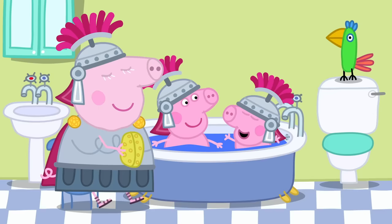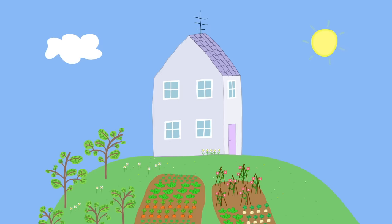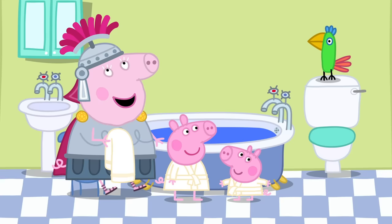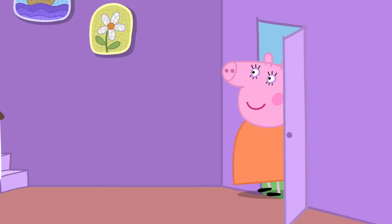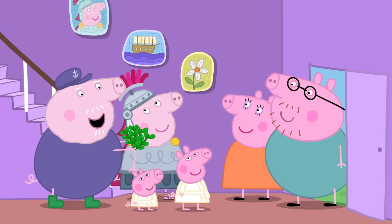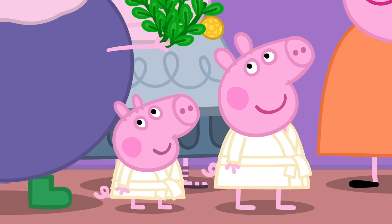It's Mummy and Daddy. Here are Mummy and Daddy Pig. Ah, tempus fugit. What does that mean? It means time flies. Tempus fugit. Hello? Mummy! Daddy! We've been playing Romans! Ooh! And with these crowns of leaves, you are both Roman emperors!